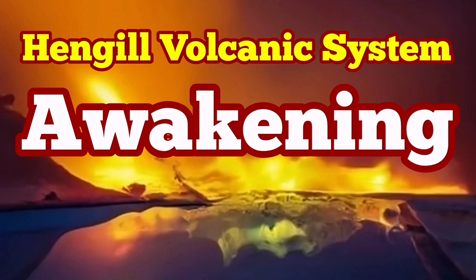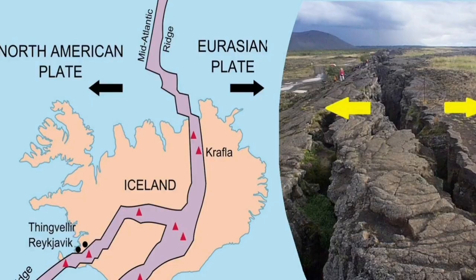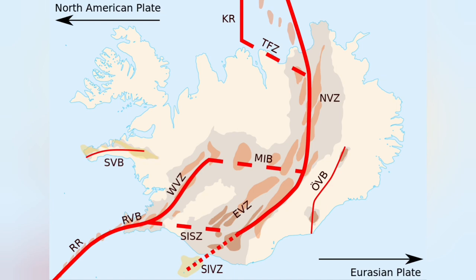There is a very common mistake according to which in Iceland we have the boundary between the American plate and Eurasian plate. This is wrong. And why? Because we have another plate, a less known plate between these two.